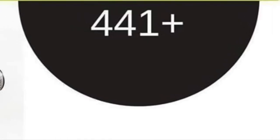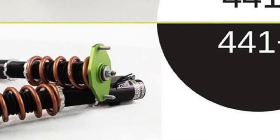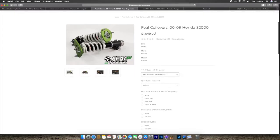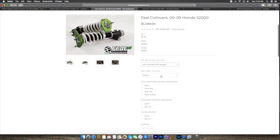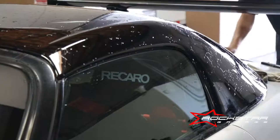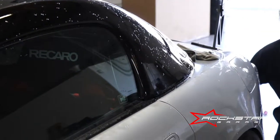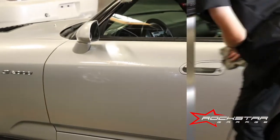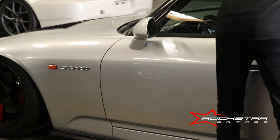The next step up from the 441 is the 441 Plus. This is the same one-way damper as the 441, but with upgraded Swift springs, shipped in from the motherland, Japan. Swift springs are the best springs known to man, and have proven to be consistent under any situation. These will wake up the suspension gods and add a little thunder to your lap times. A perk of choosing the Swift option is that custom spring rates become available upon request. You can dial in the performance and ride feel to meet your exact needs.